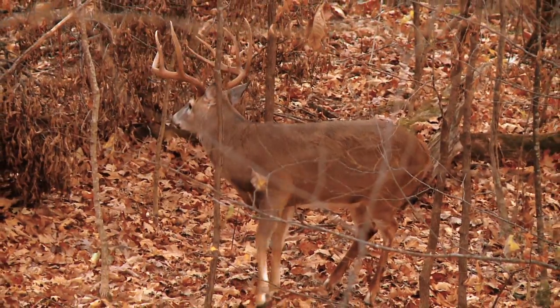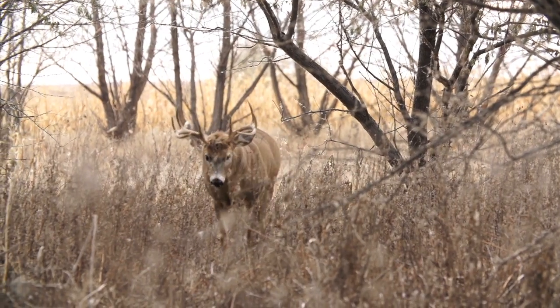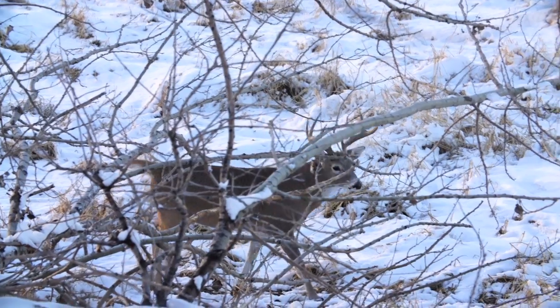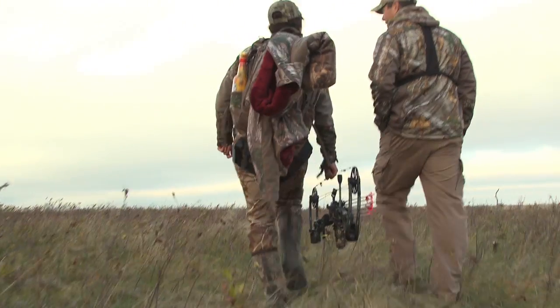As a whitetail hunter, there's a lot of really great places to go all around the United States. But for me, one of my favorite locations is South Dakota. What I like about South Dakota is there's so many different places to get tags. You can do East River, you can do West River, you can do tribal ground. And on this hunt, we were going to be hunting the Rosebud Reservation with my good friend Ben Bearshield.